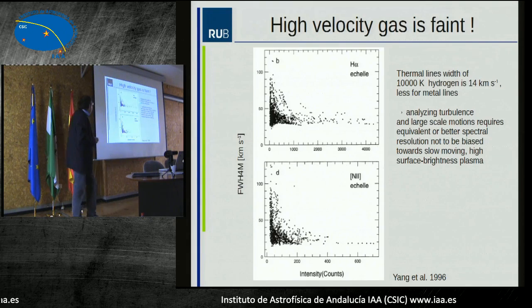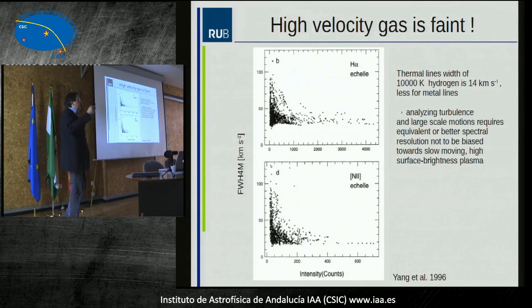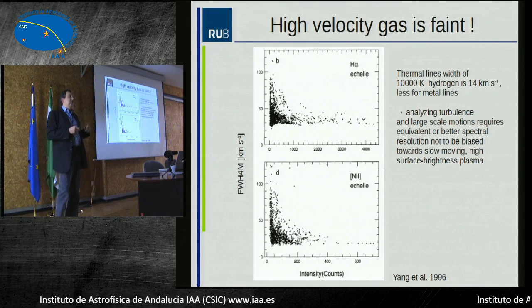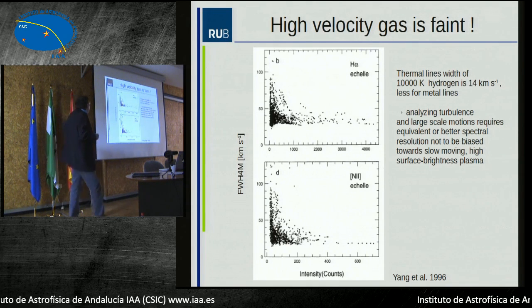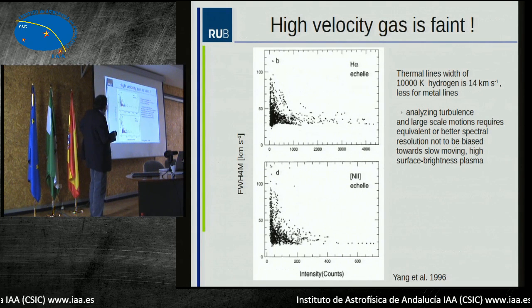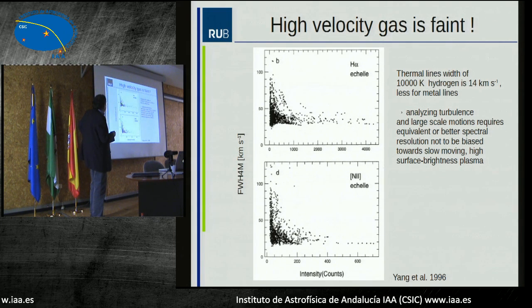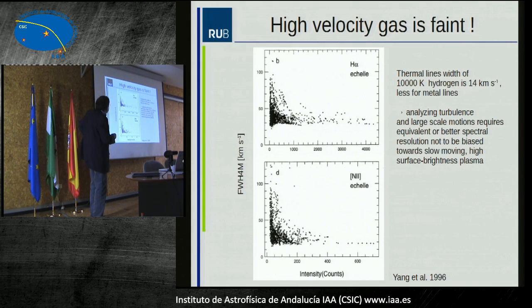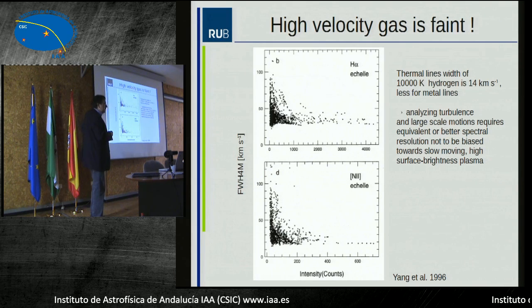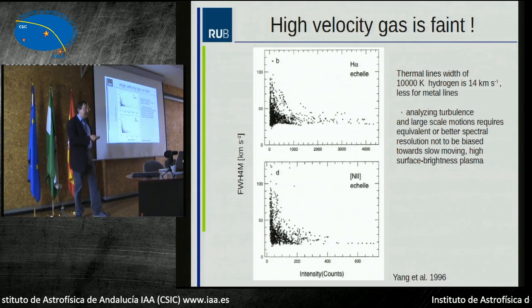Why? If you look at a typical large H II region, these are data from NGC 604 in M33, then the full width at half maximum of your line and the intensity are strongly correlated. The high velocity gas is the gas which is faint. Again, the same as we have seen in the simulation, you find it also in observation.